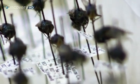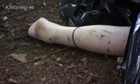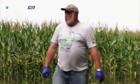Bugs eat corpses. So the older the bug, the longer the body has been lying there. Once Dr. Haskell determines a maggot's age, he can work backwards and establish the time of death. Dr. Haskell finds all sorts of different insects on corpses. But the holy grail of forensic entomology is the blowfly.